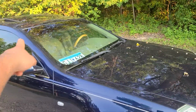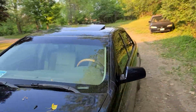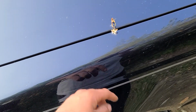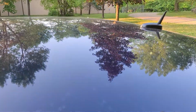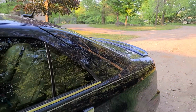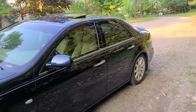Then I got a brow across the front. Had to have it done, and I just pulled the car out not even 2-3 hours ago, and it's already so full of sap. So much for getting it washed. Big time, just covered in speckles of sap. Oh, I love it. But anyway, so here's the tint.